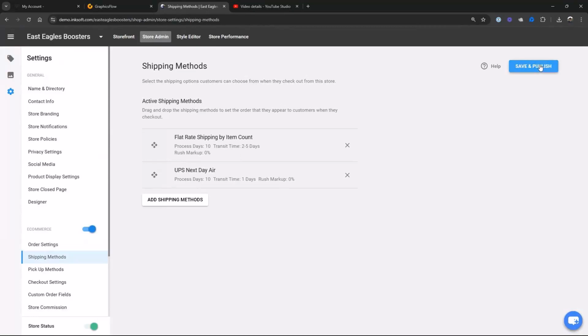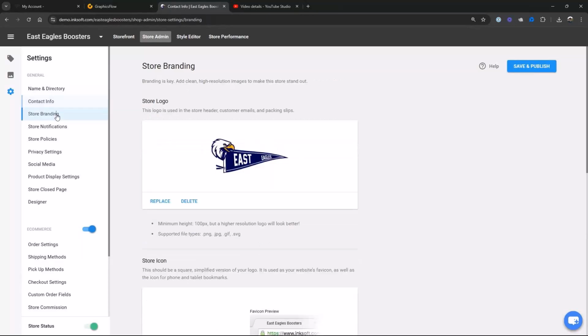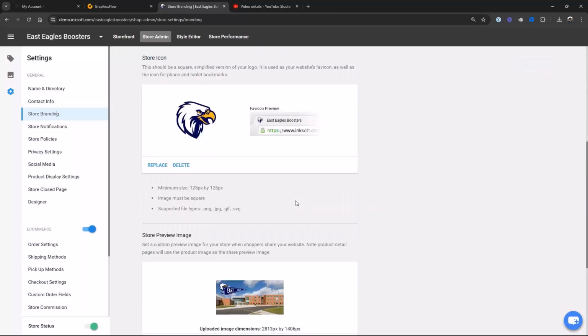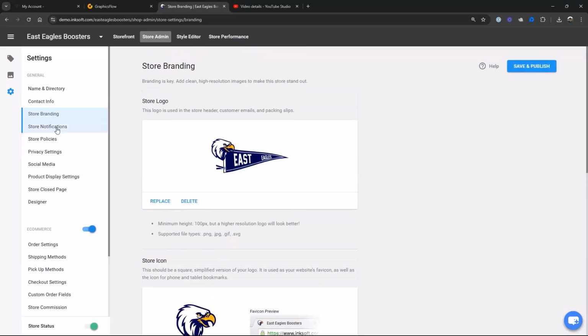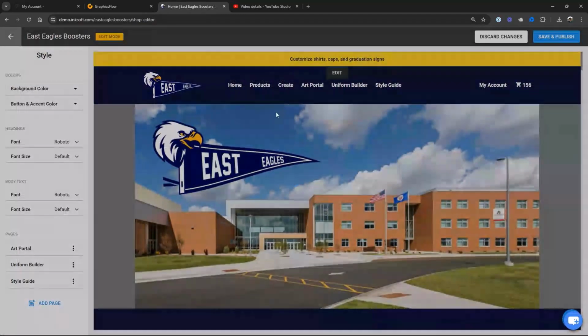You're using the store cloning function to make sure all of the settings in here are the way you want them to be in the subsequent store. And bear in mind, the store contact owner is going to be cloned as well. And you've got your store branding in here. If you do clone a store, the easiest thing to do is just swap out these logos, and it's super easy to change the color scheme within the style editor. But we've got this store all set up. I'm just going to save and publish there.